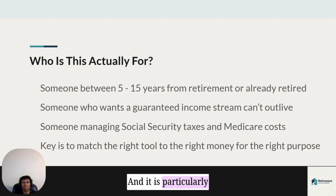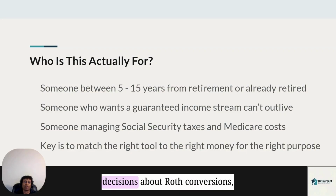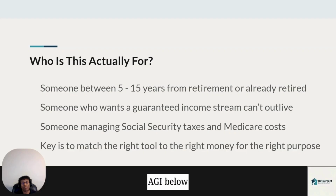And it is particularly powerful for someone who is working with an advisor to manage Social Security taxes and Medicare costs, because guaranteed income gives you a foundation to plan around. When you know exactly what your income floor is, you can make smarter decisions about Roth conversions, when to claim Social Security, and how to keep your modified AGI below IRMAA thresholds.